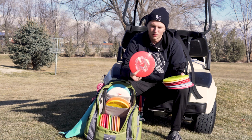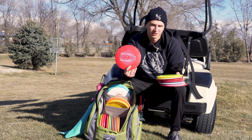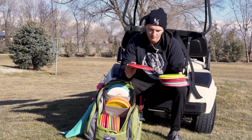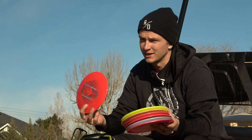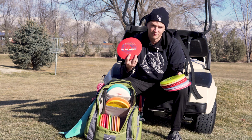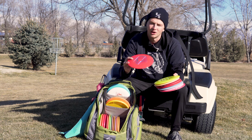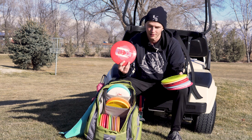And then my go-to bomber is the Star Shrike. I've been throwing Shrikes for about a year and a half, and I'm the most comfortable throwing these out of basically any other disc that I have. And every Shrike that I get, it flies about the same. If not, I can beat it up to what I like really quick.